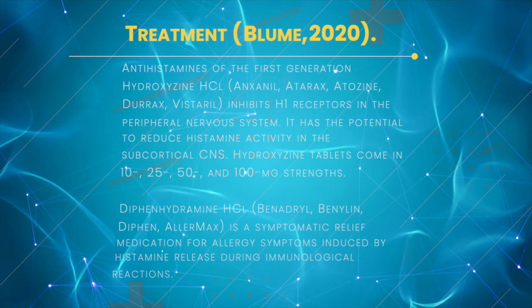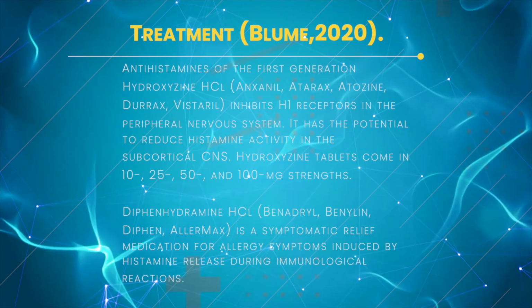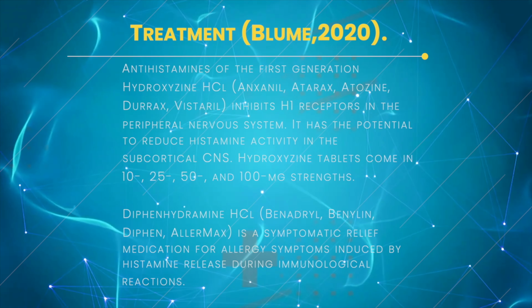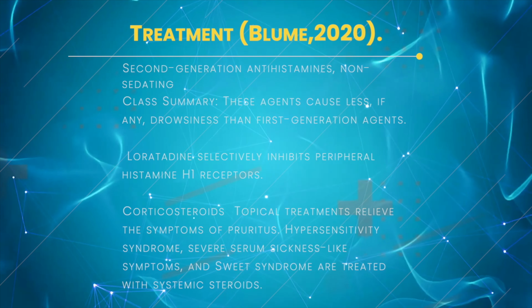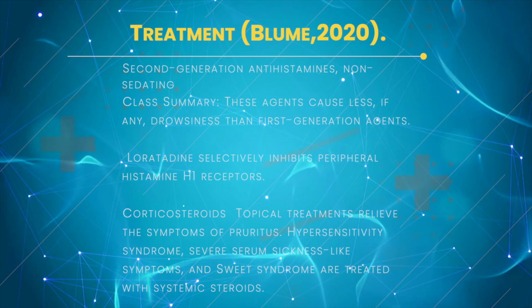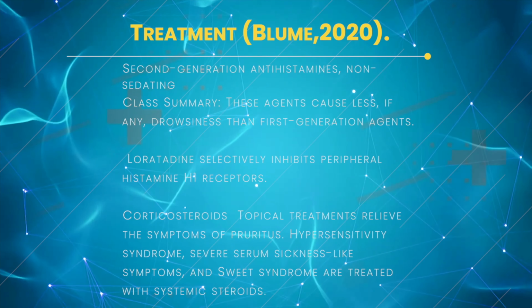Let's speak about the treatment. First generation antihistamines, hydroxyzine, diphenhydramine, and also we use second generation antihistamines, for example, loratadine. Also we use corticosteroids. Topical treatment relieves the rash and the pruritus. Hypersensitivity syndrome, severe serum sickness-like symptoms and Sweet syndrome are treated with systemic steroids.